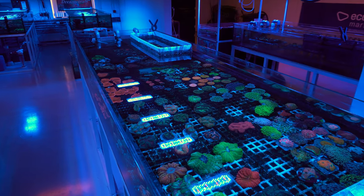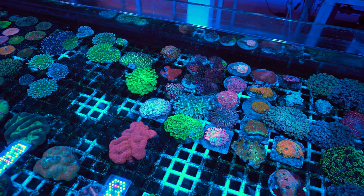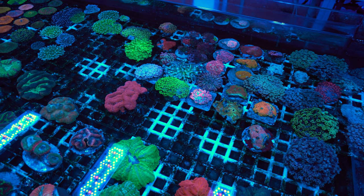There are such a wide range of some of the craziest corals I've ever seen. And I'm not going to lie, the first time I walked in here, I felt like a kid in a candy store. There was so much to see. All these vibrant colors and big colonies, I had never seen anything like it.